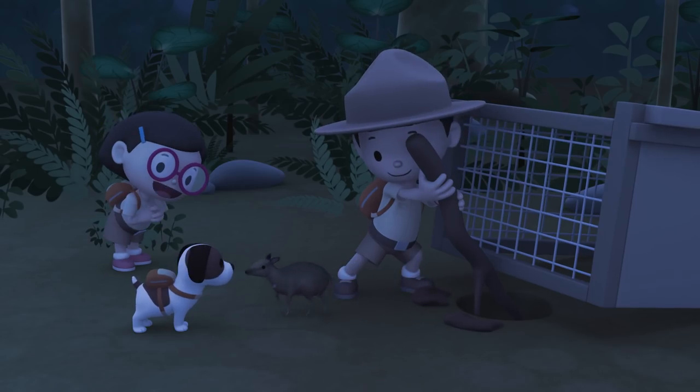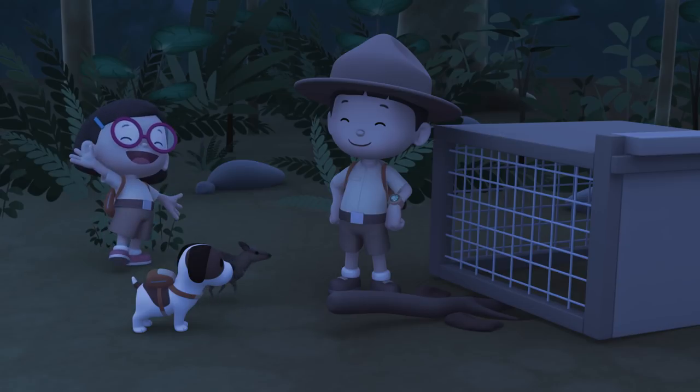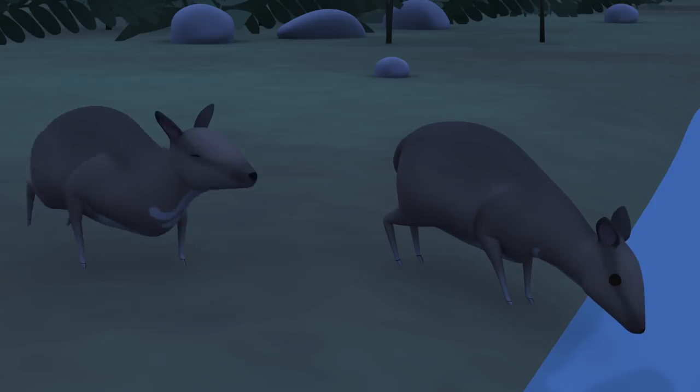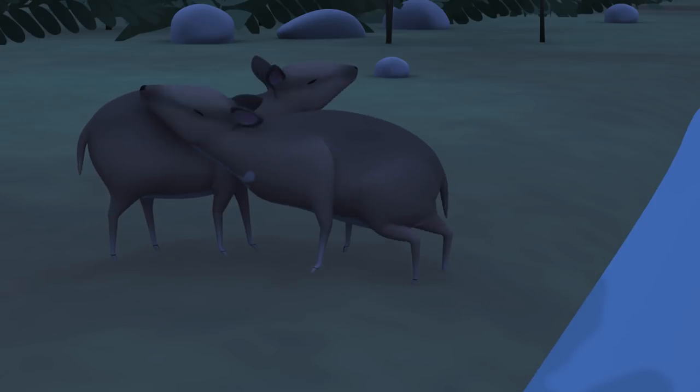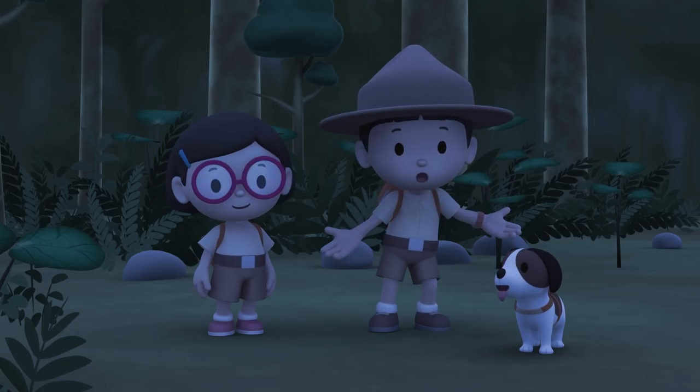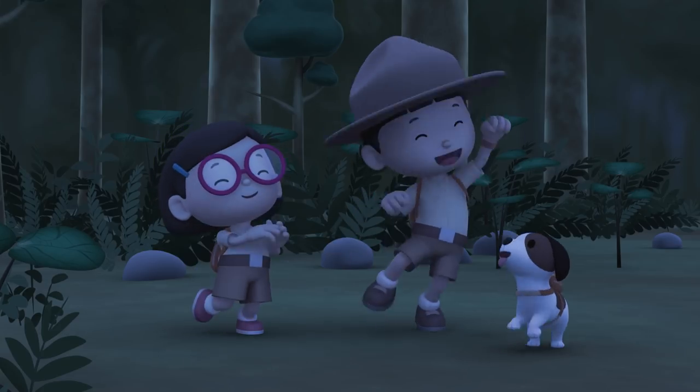We did it. We saved the Mouse Deer. Yay! Look, another Mouse Deer. And they recognize each other. We did it. We found the Mouse Deer's home. Great job, everybody. Hooray! Yay!